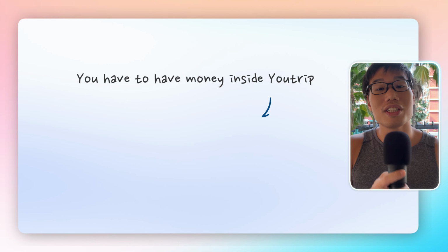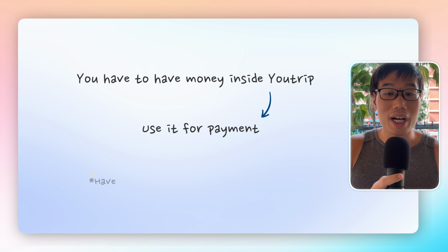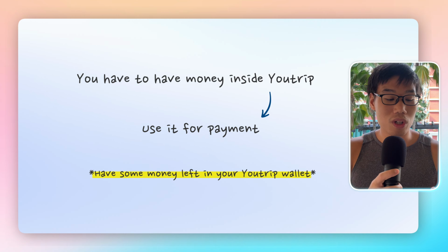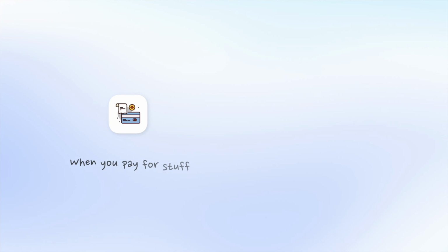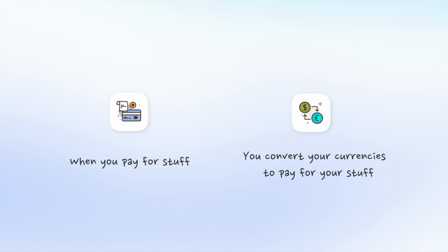But in hindsight, I guess since I got it for free, it's actually a really good thing. But yeah, it just proves my point that you have to have money inside first in order to pay for it. So it would definitely be a good idea to have some money left in the wallet itself, for example SGD, depending on which country you're from, so that you have enough money to pay for stuff afterwards. One additional tip is that if you have other currencies stored on the card itself and you do not have any other money stored in it, then when you pay for stuff, it will just convert those currencies to pay for your stuff.